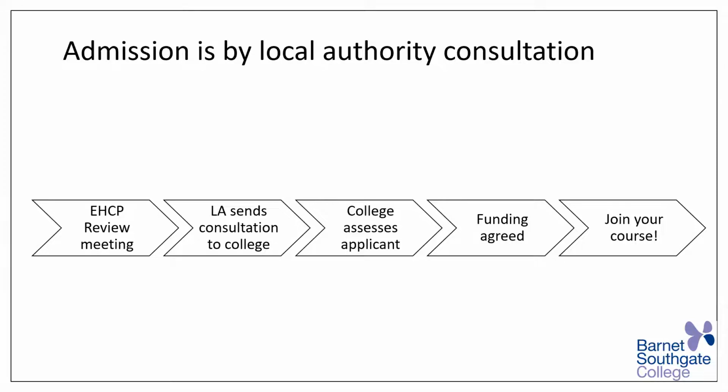Now, in some cases, when we have to refuse a consultation, it's not about a young person not being good for us or suitable for us. It's actually us not being suitable for that young person, because every young person with an EHCP, regardless of their learning needs, physical needs, or medical needs, deserves a place in education. They deserve a place in a placement where all their needs can be met.